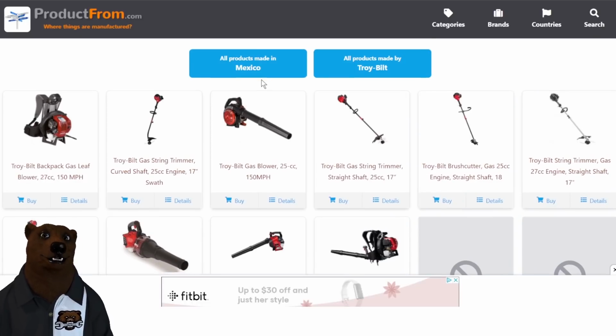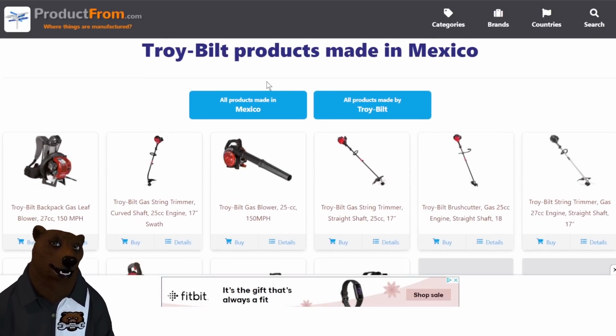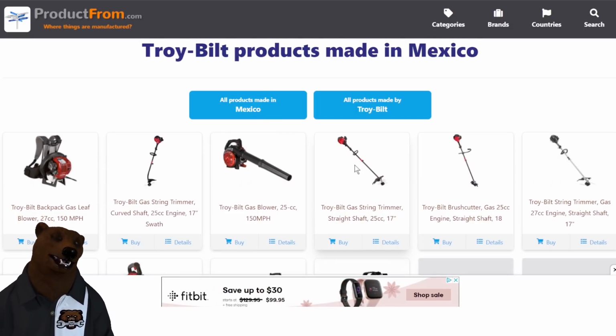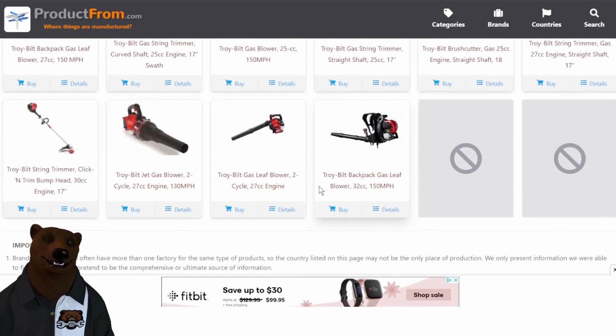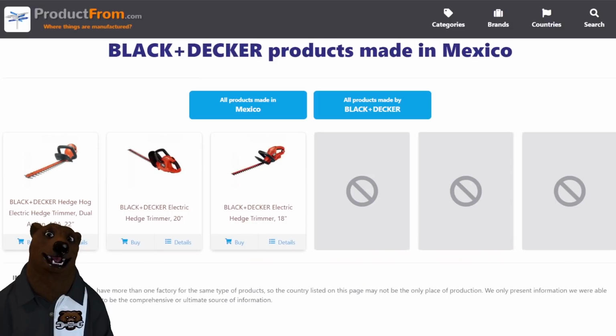Next up, we've got products from Troybuilt. Troybuilt, of course, well known for their gas-powered outdoor power equipment here. And as we can see, we got backpacks, we got blowers, we got trimmers, we got the whole 9 yards here. All of it coming at you from Mexico. Next up, Black & Decker. Again, going back to that Stanley Black & Decker thing, we got the Black & Decker hedge trimmers here, of all things. I'm surprised that's all we're seeing there, but we got 3 of them.